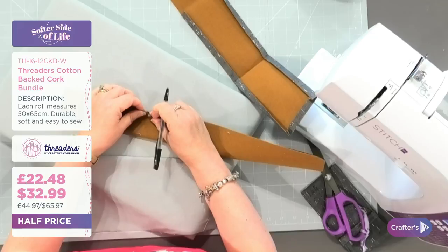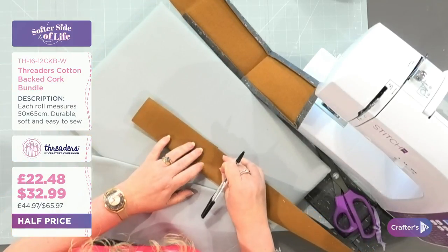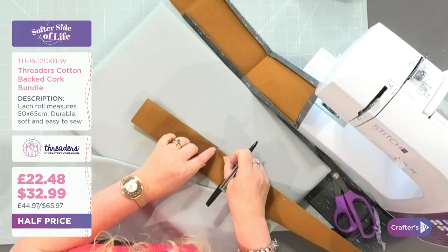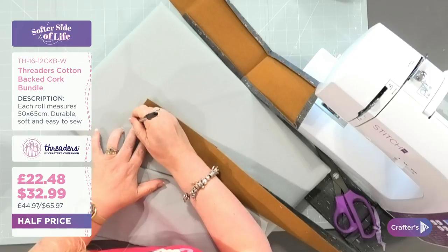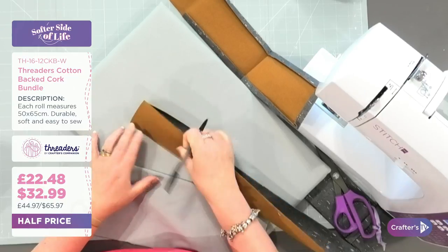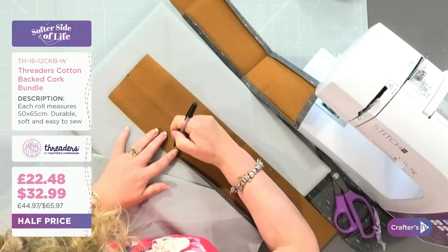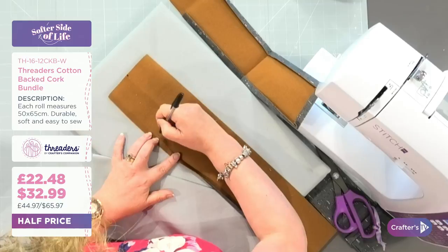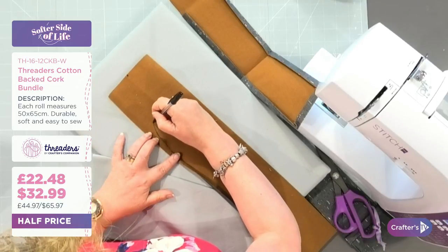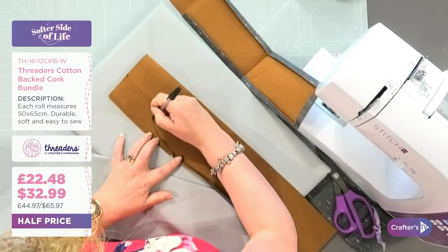So here's my little snips. That's where I've folded. I'm just going to bring that in so you can see it a bit better. There we go. Where I've done my little fold there, so that's where I'm coming down to. I then mark the halfway point on my fabric. Okay, so I've got the halfway point. And then from the halfway point by eye, because I can do it quite easily once going up, it'll be a nice smooth curve, which I've got there.